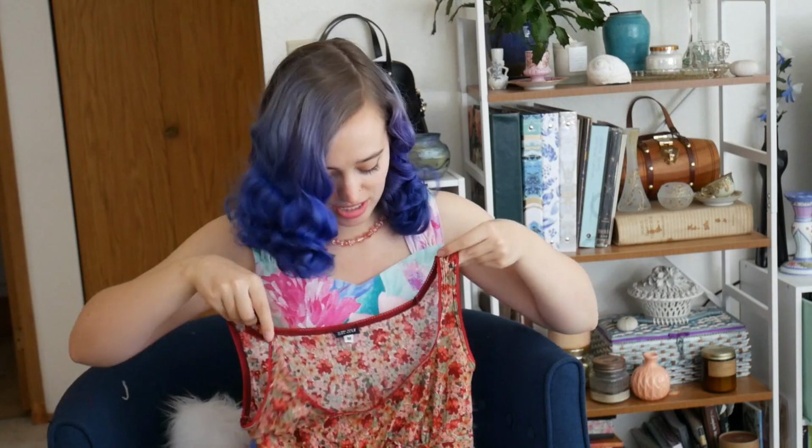Next up, we have another item of clothing. I haven't even tried this on yet. I have no idea how it fits, but it is so Y2K. It's super funny to me. It really reminds me of what teenagers were wearing when I was a kid and afraid of teenagers. And so I think it's fun, and I will be excited to try this one on.